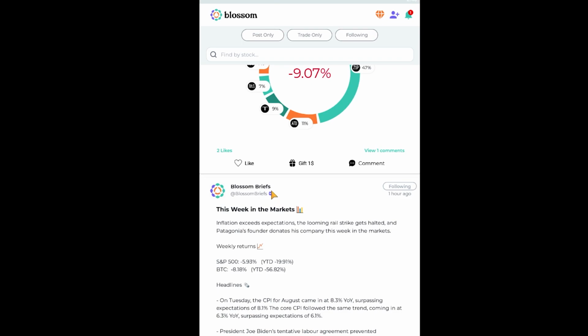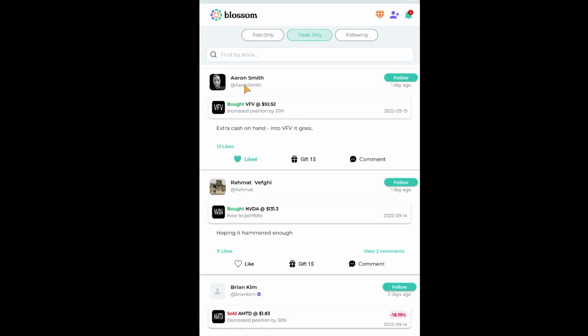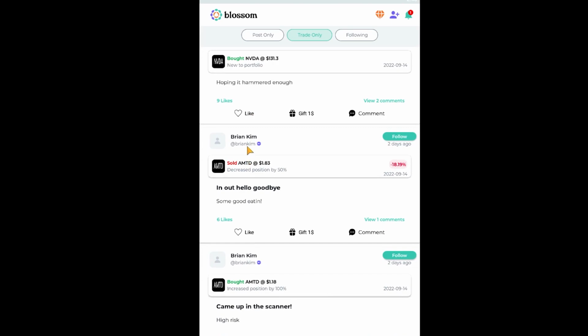The other thing is, if you take a peek here, the cool thing is you can look at posts only, so you can see what people are posting here on Blossom Social. You can go to trades only to see what people are actually buying and selling inside their portfolios.